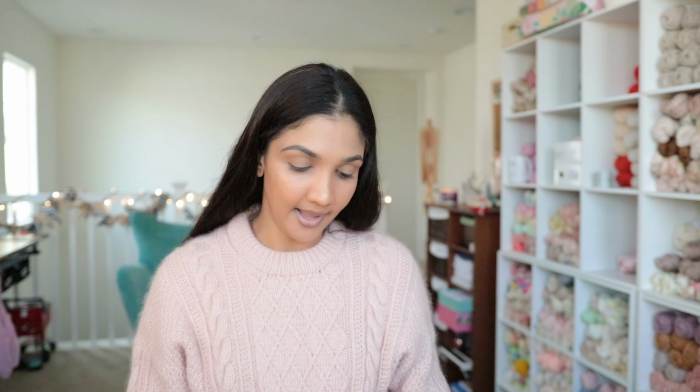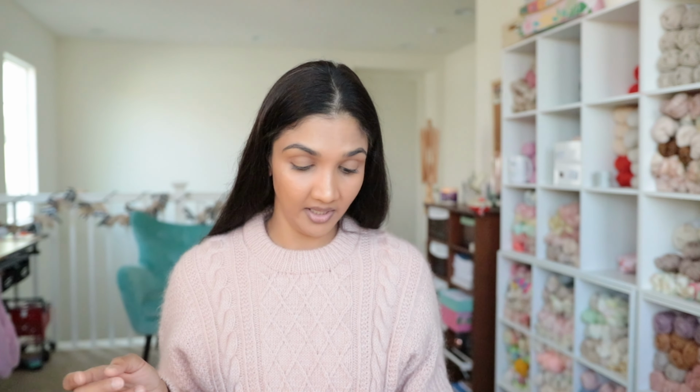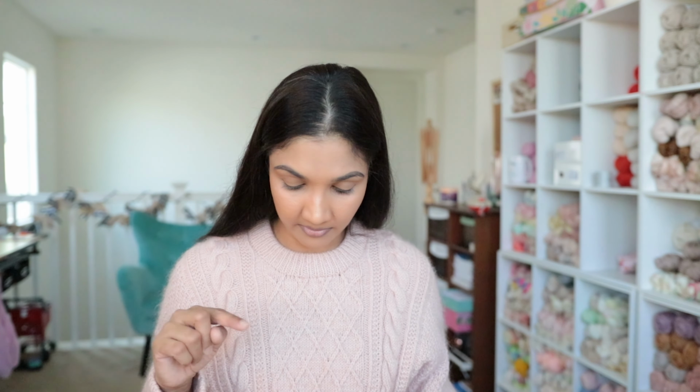So let me talk about the pattern a little bit. So the pattern is a cable pattern where you work starting at the back, then you pick up stitches for the shoulders, then you knit down, you join, you use German short rows, and then you continue working back and forth with the cable pattern, end with ribbing, and then work the sleeves. I think it's just a single cable repeat. Let me see. Yep, it's a single cable repeat throughout the whole thing.